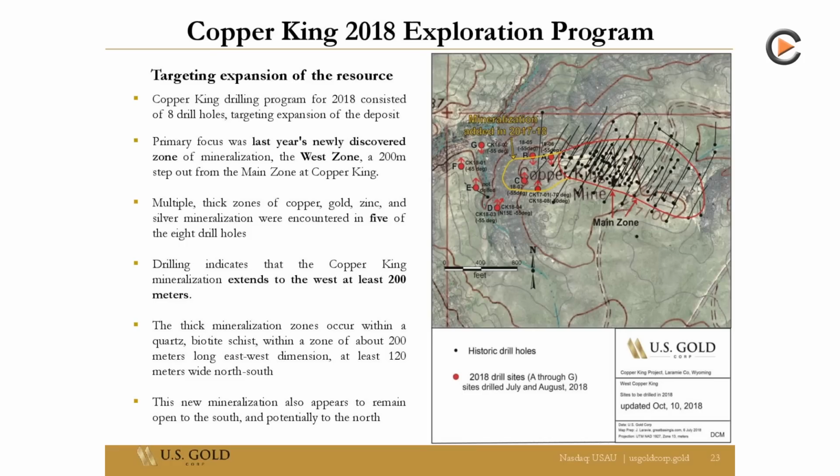So it's November of 2018, and we've had a pretty busy, active year this year. We drilled at Copper King, that's our advanced stage gold exploration project in Wyoming. We had 8 drill holes and put out a release on that. We were quite encouraged because 5 of those 8 holes hit a western step-out zone of mineralization.